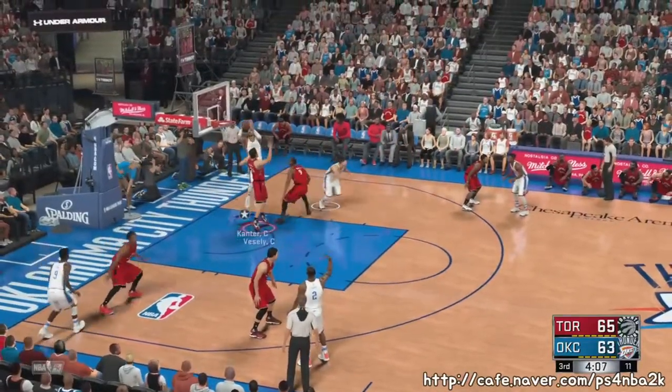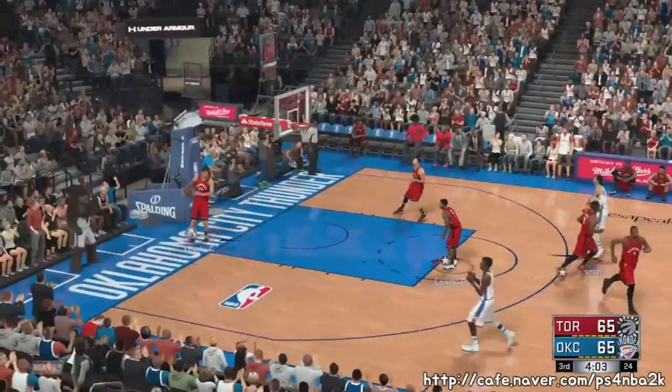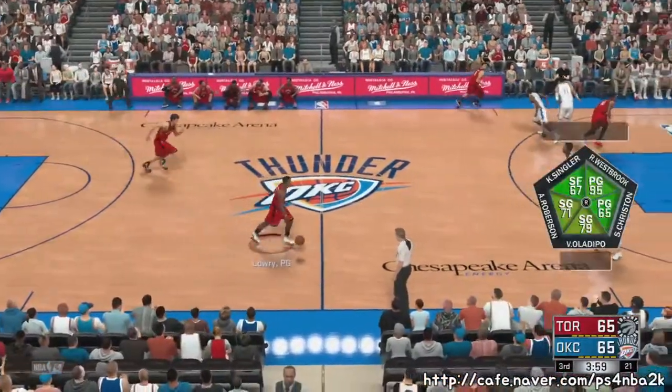Now here's McDermott, defended by Ibaka. It's good, and that's now 10 points for Enes Kanter. Moving it around, 8 of their last 10 coming off assists.